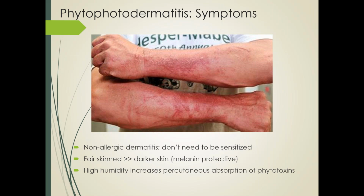And so that's very important in terms of if you're controlling and managing these species, you want to avoid days that are high in humidity, as it can not only increase absorption, but if, for example, you're mowing a patch of wild parsnip, those oil particles can remain suspended in the air.